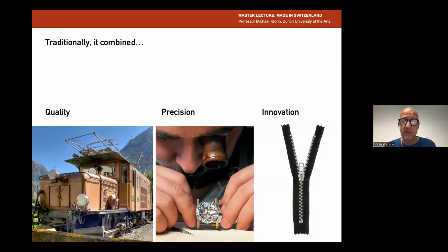Then the next factor is precision. Precision means to produce things that are really on the spot, precise. They work as you expected. And the third part is innovation. So, inventing things. You must imagine, if you're a poor country and the only source you have is your creativity and your eagerness to do something new.